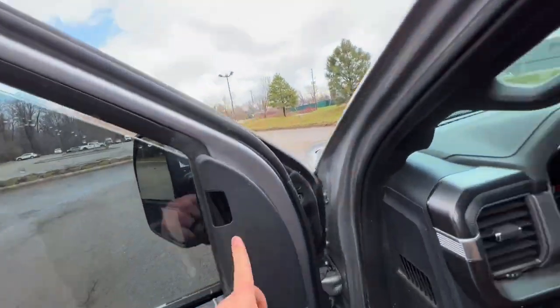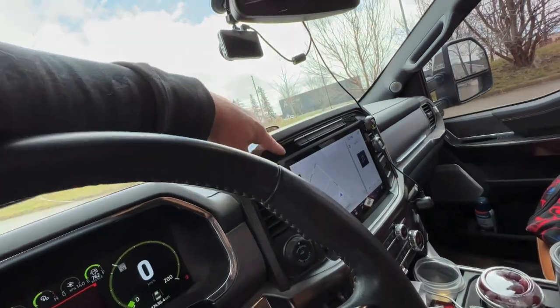Obviously you have to buy that and whatnot, but it does have the sensors on it. So there's a sensor here, there's a sensor right there, and one on the other side. So it detects if you're not holding the steering wheel, or if your eyes are asleep.